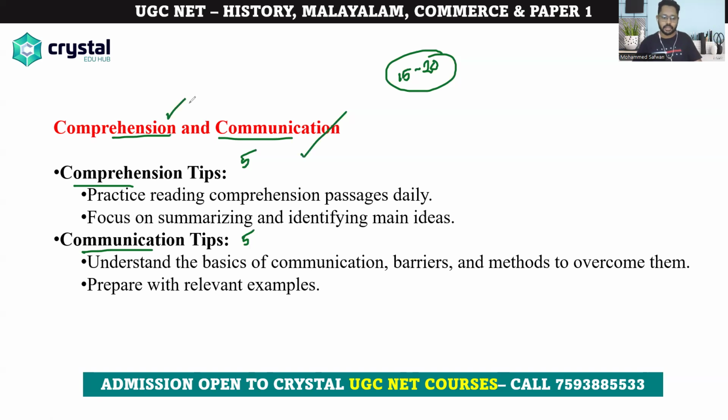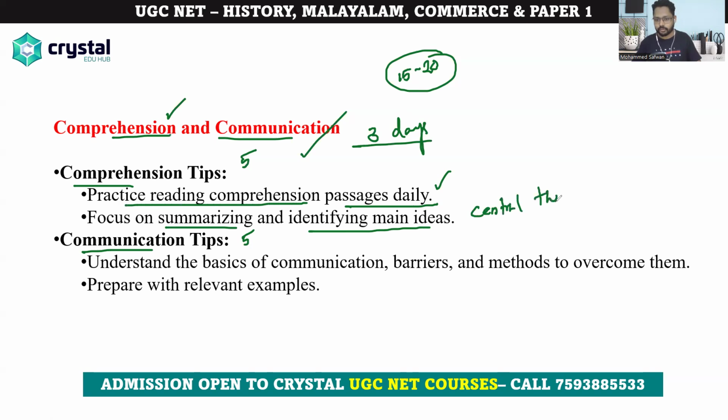Beyond that, in comprehension, one particular English paragraph will be provided, and you have to answer all the following five questions. So finally, if you have at least 3 days for your NET examination, just practice reading comprehension passages daily. We have provided many passages. Focus on summarizing and identifying the main ideas, meaning identify the central theme first of all.